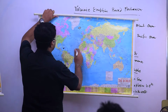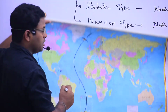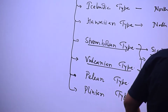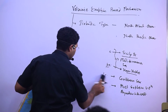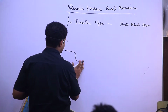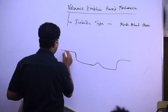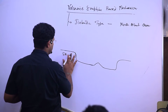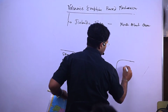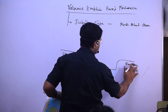Where is it? It is along the Mid-Atlantic Ridge. So it is coming through what? Fissure type. If we see, this side is South America, and this side is North America. These are the two continental plates. And this side we have, tell me, European, and which one? African plate. European means better to say Eurasian.